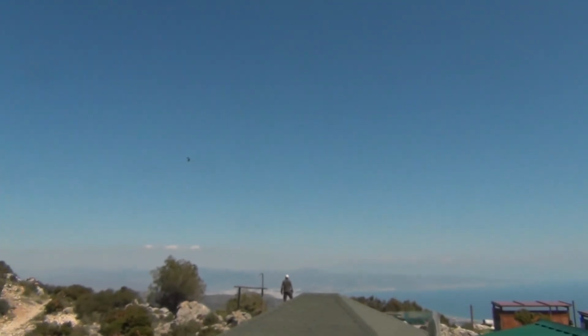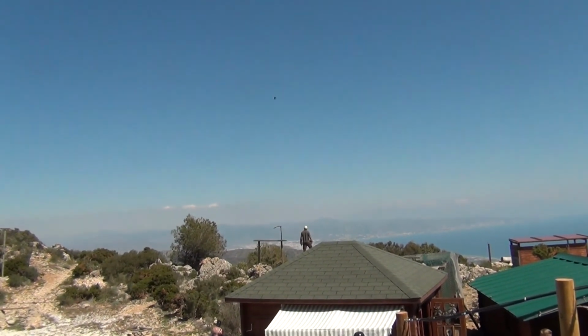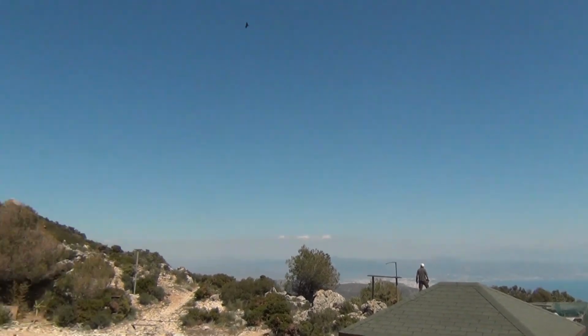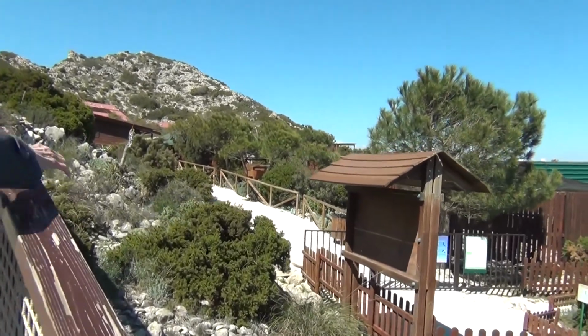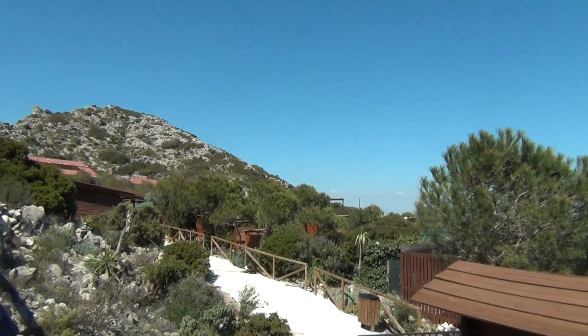We left soon after this, and the bird still hadn't come back, and on a lovely sunny day like this, who can blame him? We're on the way to the north viewing side, which is the highest point of this whole area.